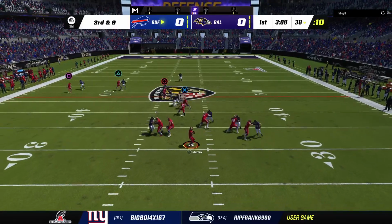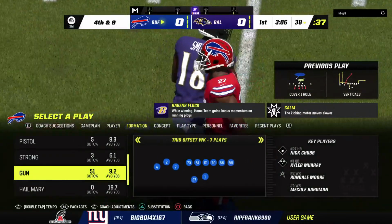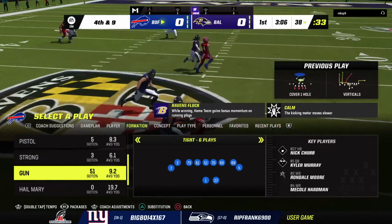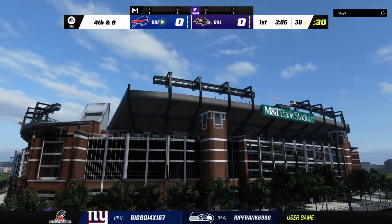Out of the gun, here's Murray. And this is going to be incomplete. Not the opening possession they were looking for, especially on the road. No doubt about it, because they wanted to come out and establish a little momentum right away. But now bringing up a 4th down, an empty possession, not what they were seeking.